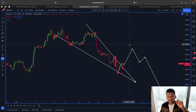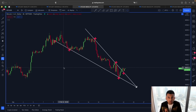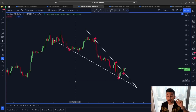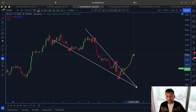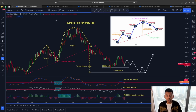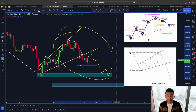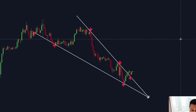So that's why, guys, I want you to be very, very careful and do not over leverage yourself. I'm telling you again and again, because even though this is a bullish scenario, which I just showed you, this could be a breakout movement here in this manner, and again price failing to continue the rally and heading towards the downward price movement, because we know according to this bump and run reversal top, the bottom line, which is around 31,000, is still open. And also according to this ascending broadening wedge, another bump and run reversal top, the price targets here to the downside are still open. So we have to be very, very careful at this current stage.